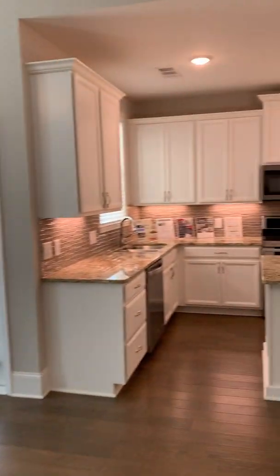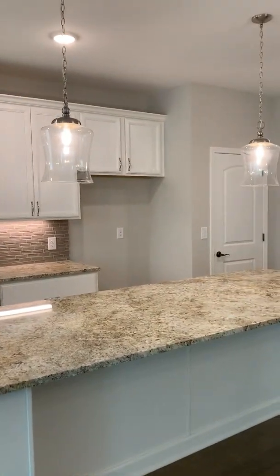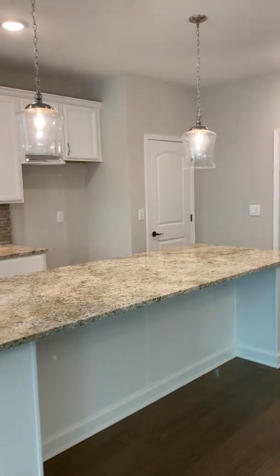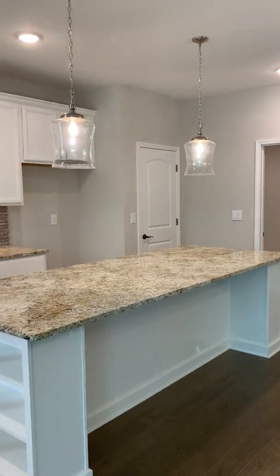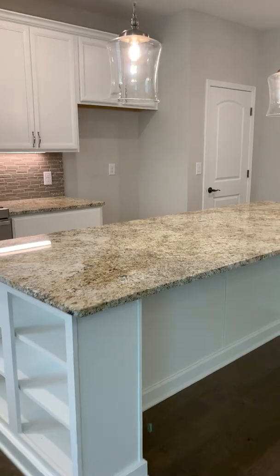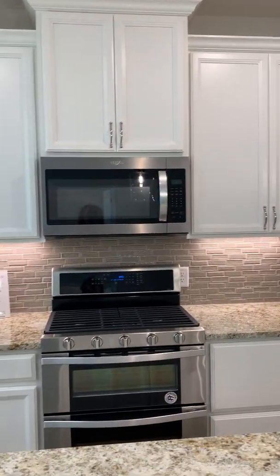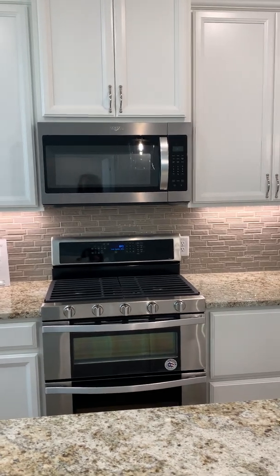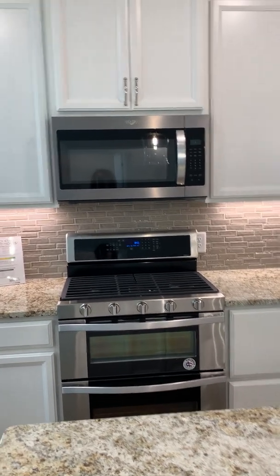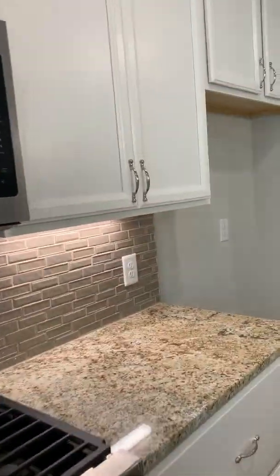The kitchen is to die for. Even if you are not a chef or a cook, you will enjoy this very, very large kitchen. The island is enormous. It's got bookcases on both sides of the island. Cabinets are 42 inches tall. The appliances are standard. We have a double oven and a microwave. Look at that beautiful tile backsplash.